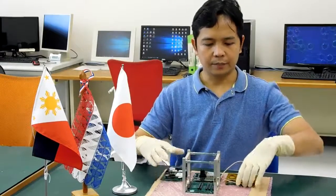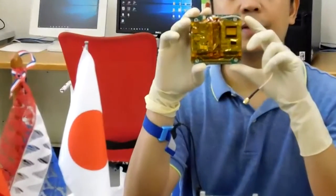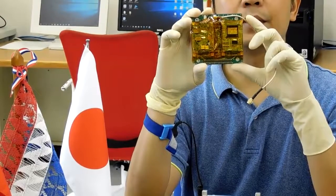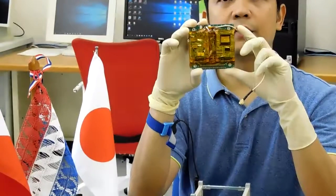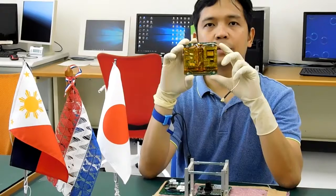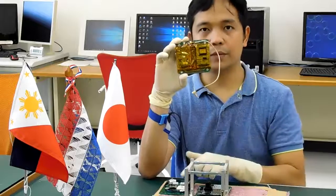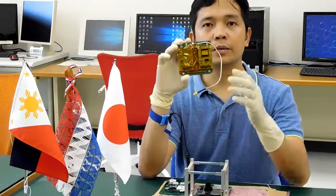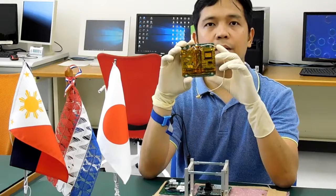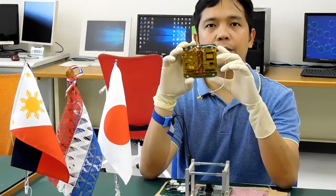The next important component is the UHF radio transceiver. Its transmission and reception is rated at 4,800 bps, and it is also capable of CW. This radio transceiver is connected to the antenna and to the COMPIG, wherein the COMPIG is communicating with the main PIC for housekeeping and mission data information.